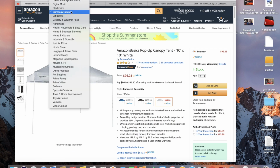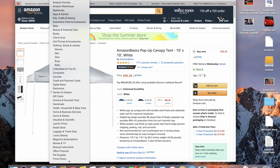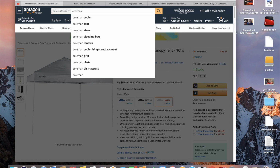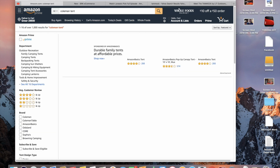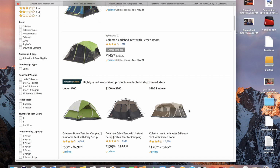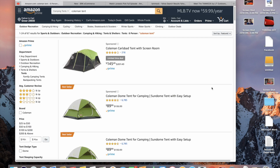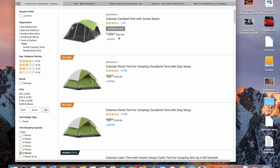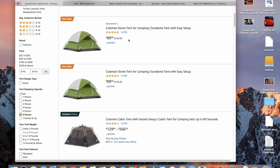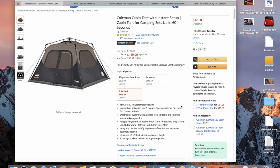Come on. I mean, okay. And let's come up here. And let's go Coleman tent. Okay. And let's go for a 6-person tent. So, here we go. 145, 89, 89, 129, and that looks pretty close to what we were looking at. 6-person.